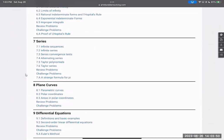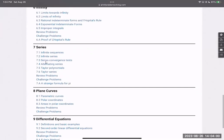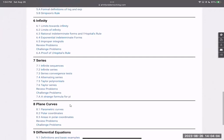And then the two chapters of series and plane curves are material that you will find in the BC class only. So we'll go through chapters 1 through 6 and then chapter 9. We'll skip 7 and 8 to start, and then go back and finish 7 and 8, because we focus on getting the AB material in first, then turn back and get the BC material.